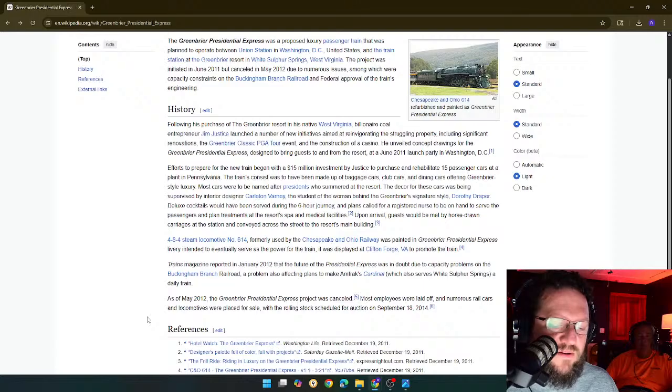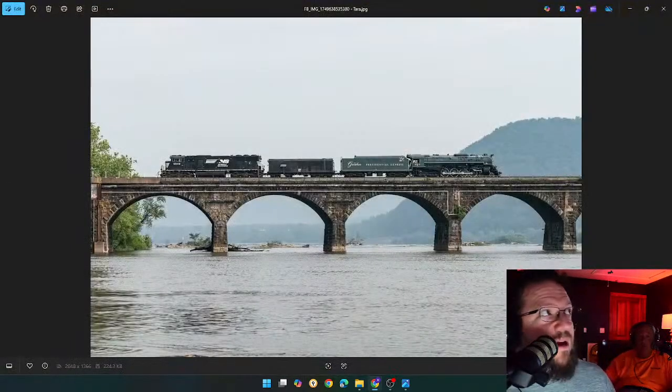Most employees were laid off. Numerous rail cars and locomotives were placed for sale, with the rolling stock scheduled for auction September 8th, 2014. And Mike, I think I hear something on the rail cam. Do I? Or am I imagining that? I didn't, but doesn't mean that there wasn't.